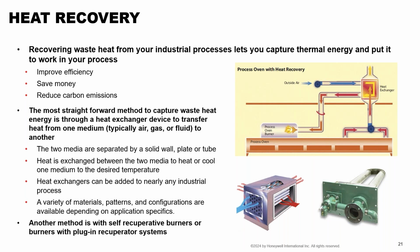Heat recovery. Recovering that waste heat out of your ovens, your furnaces, your thermal process lets you capture that thermal energy and put it to work in the process. It's going to, again, improve that efficiency, which is going to reduce your fuel, or save you money in fuel, and then as a result, reduce carbon emissions.